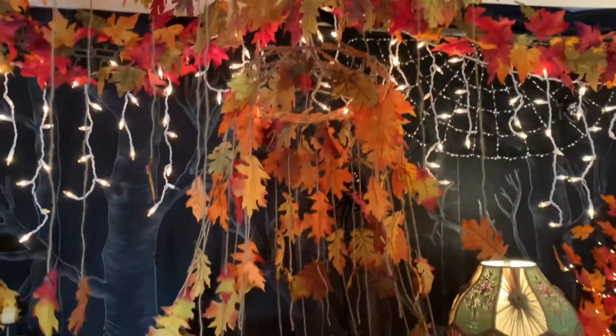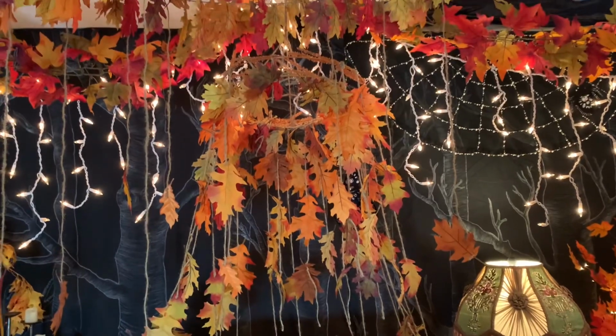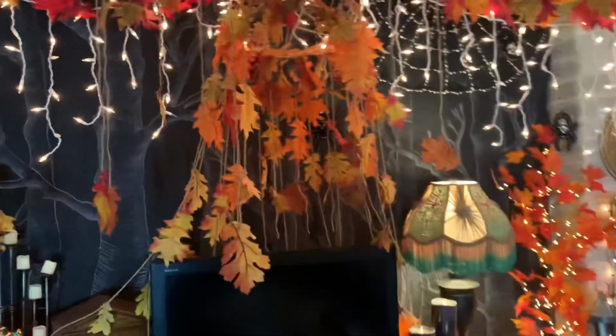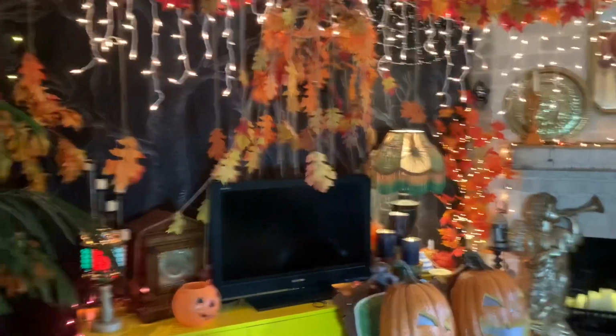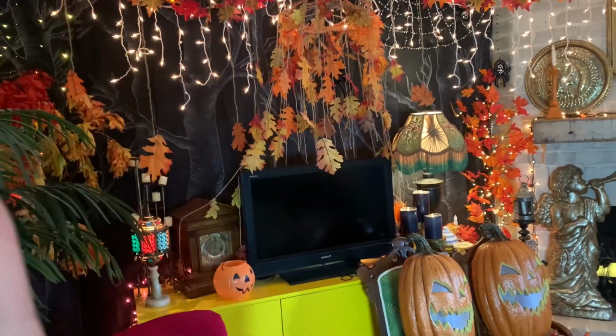But here we have the canopy over the TV. And this is something that I really wanted to do. I had this in my head as something cool. Last year I had this canopy over the fireplace area, but I think it looks really, really cool. It does cover up a lot of the background. I'll try to back up here so you guys can see. It covers up a lot of the black background, but I don't really care because it's just the backdrop.